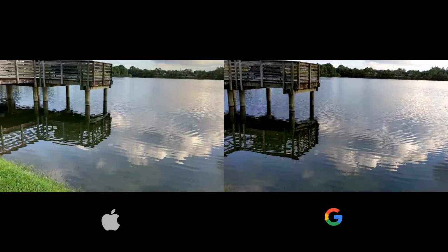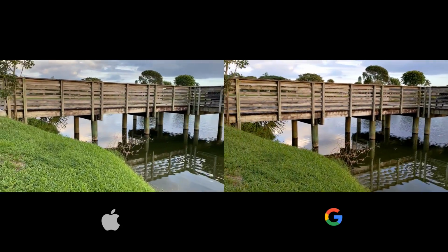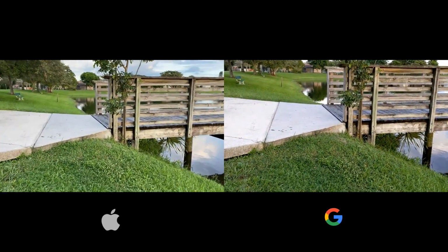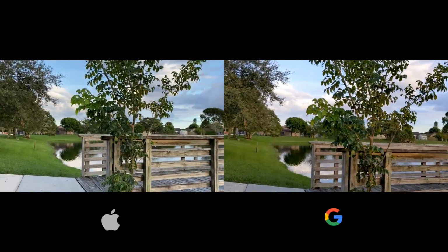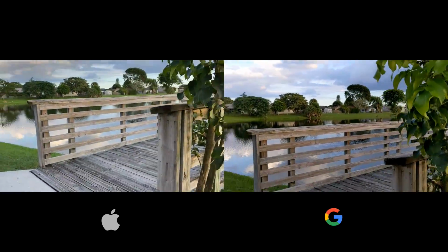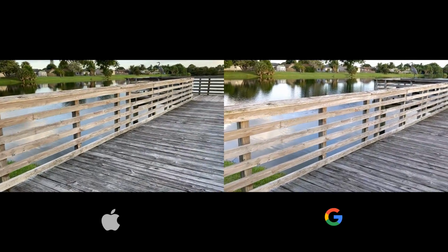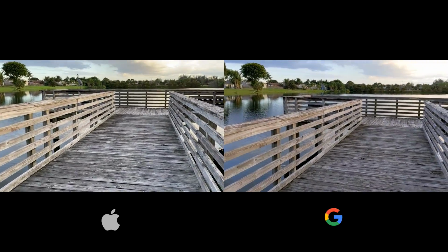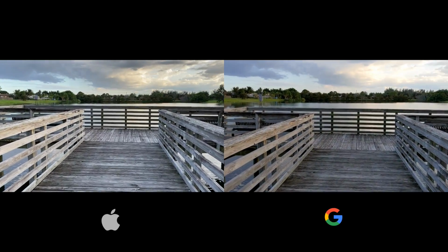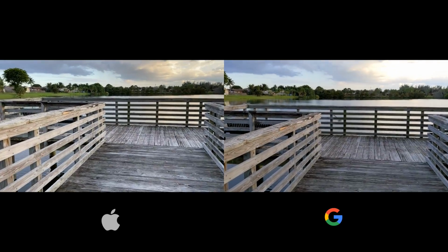And you guys can see that the colors on the iPhone always seem to be a little bit more realistic. While on the Google Pixel 4 XL, they seem to be touched up by the software, meaning they are edited as you are recording. So they're not 100% as it really looks in real life. To me, it is important to have a recording that looks like what you are actually seeing in real life. That's just my opinion. But yes, they both did a tremendous job.